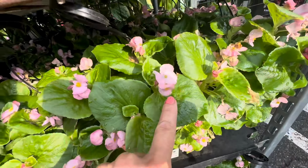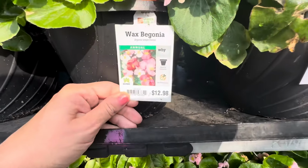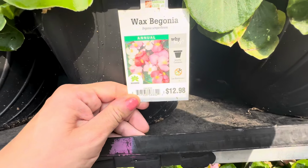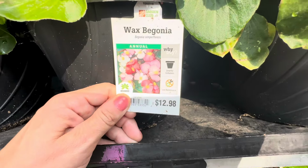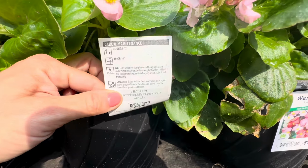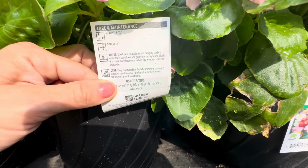Aren't they just beautiful? Let's take a closer look. Annuals, why buy? Great for containers, low maintenance, mounded growth, and there are very clear care instructions on the back. Mature height will be between 8 to 12 inches, space 12 inches apart.